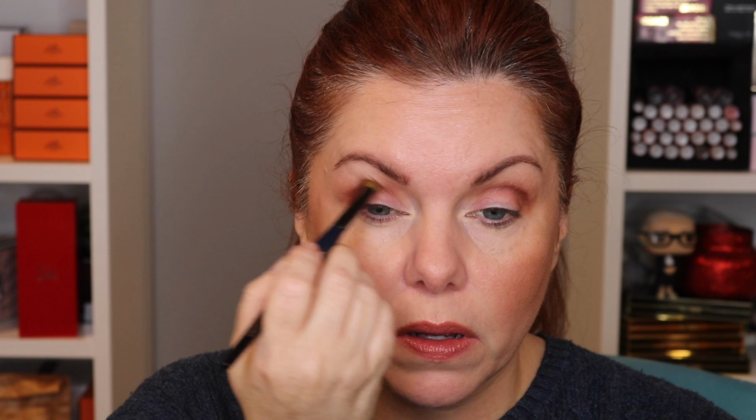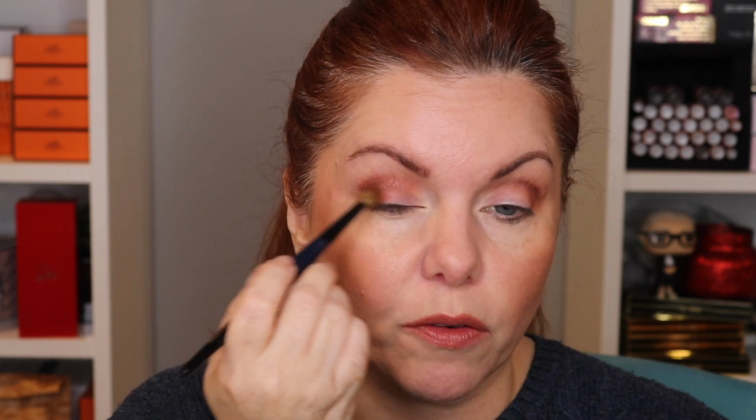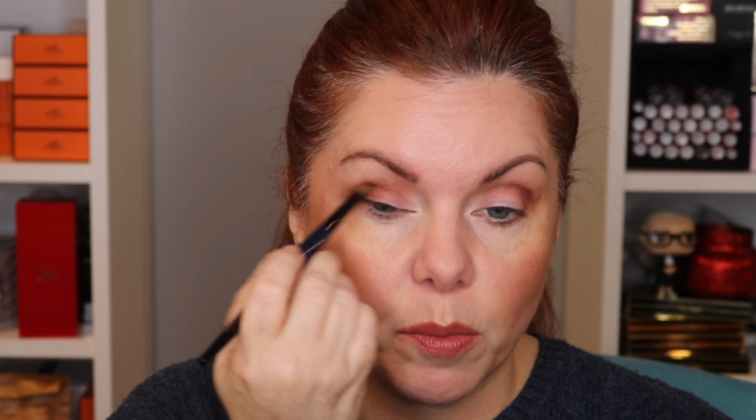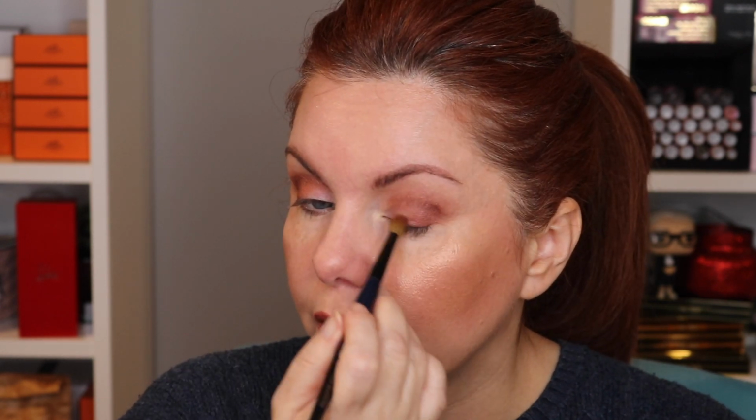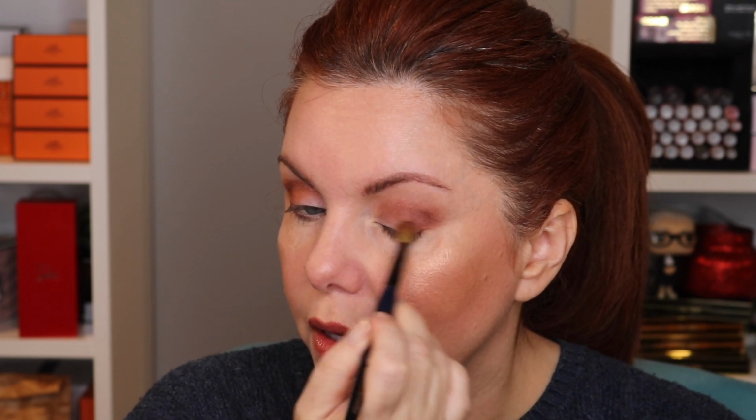All right, so let's go in with the brown satin shade. I'm going to use the Sonia G Mini Booster brush, and let's put that on the outer corner here and put it into the crease. I'm just blending it over that matte shade, but mostly focusing on the outer corner of the eye. I'm going to use that first shade, the light satin shade, on the lid itself.